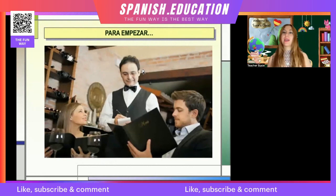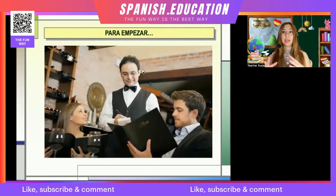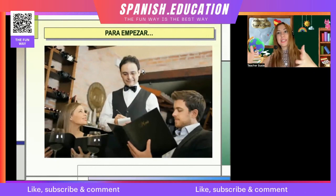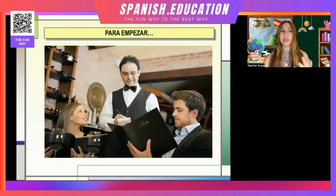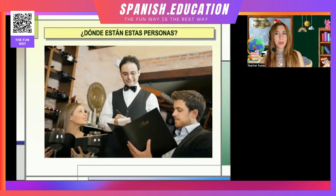Depending on the country, we say camarero. Some other countries say mesero, which makes more sense because he takes care of our mesa, our table in the restaurant. So mesa, mesero. But in Spain, we use camarero, though we understand mesero as well and some other names. Camarero, el camarero, when it's a girl, la camarera. And this would be us, which is los comensales. Ok, muy bien. Ahora, pregunta, question.